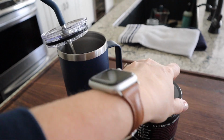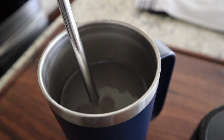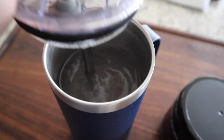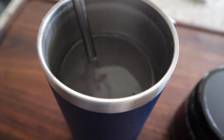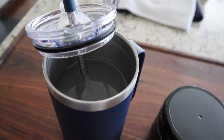No. Played electrolyte roulette, came up with Relight mixed berry, and I used my little hot water trick, 4 ounces of hot water from the Keurig, and then I whizzed that up with a coffee frother so that it dissolves rapidly, and then I filled it up with my reverse osmosis water right here, and yeah, I'm gonna drink that.